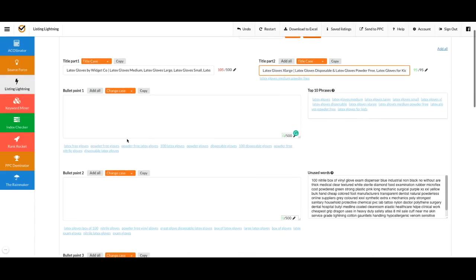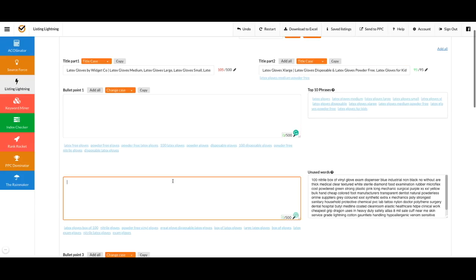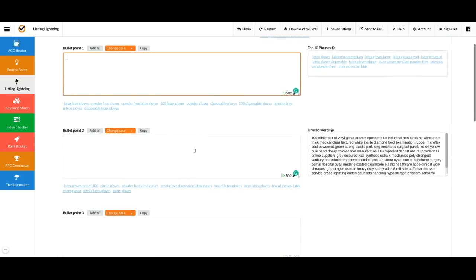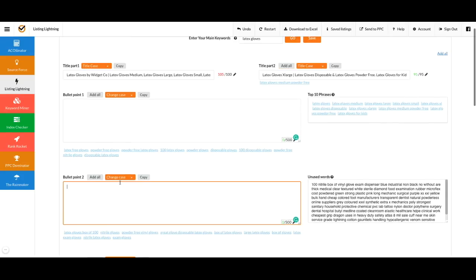Now the other cool thing is that as you click around in the listing, we can see up here that we didn't use latex gloves medium powder free, and that was one of the most important words to go in the title. So wherever we click, we can drop that keyword now. If we click on bullet point 2 and hit that, it'll drop it right there. If we get rid of it, it'll bring it back up here. So this tells you that we might want to use this phrase somewhere.